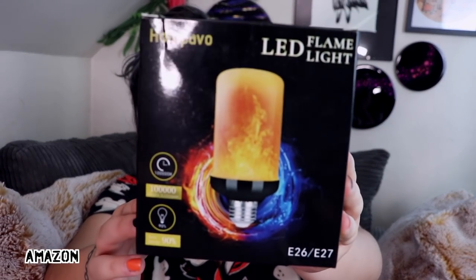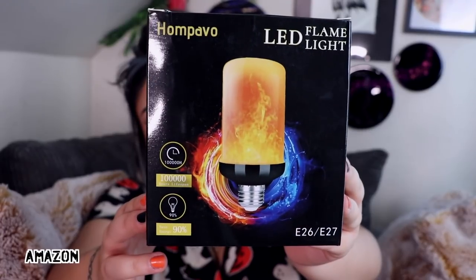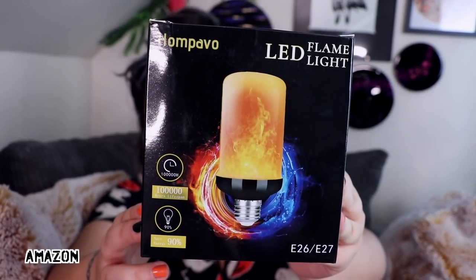I love that. All right, so we're going to move on to Amazon. I feel like with Amazon, I'm going to consider if I need something cheap and quick, but they do have some cool stuff too. The first thing I have here is this set of two light bulbs, and they're supposed to light up and look like flames.